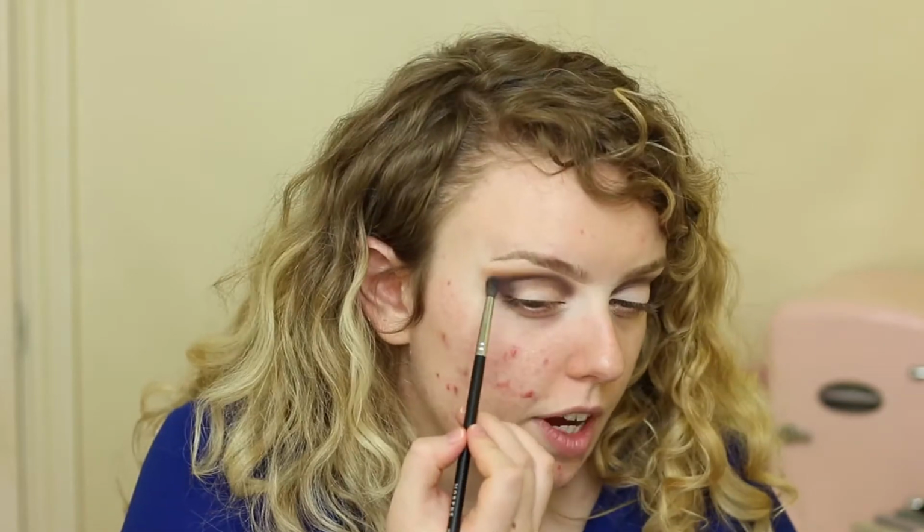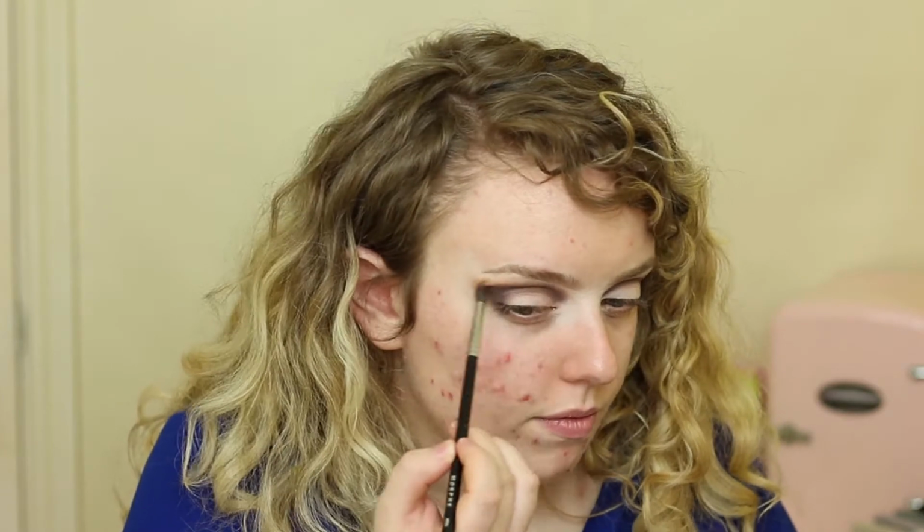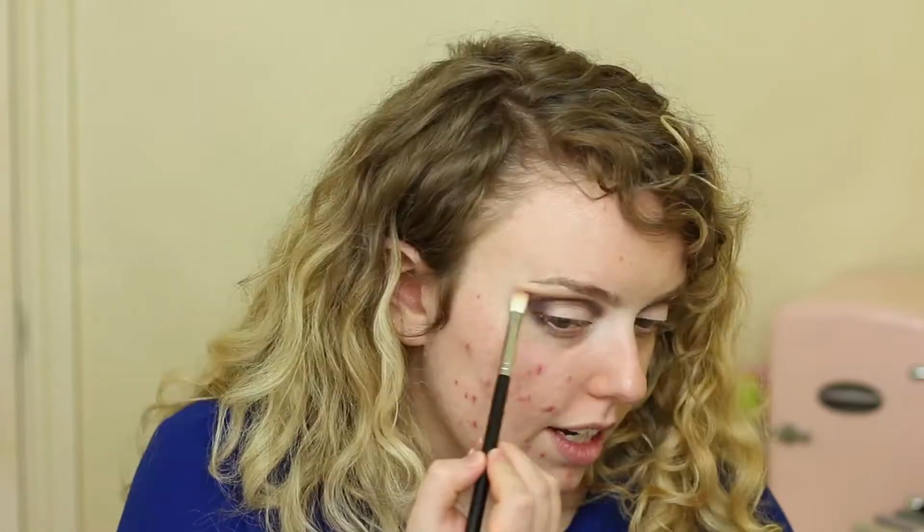Just going to take my M506 again. I've not added any extra product. No, I think this eye is just kinda messed up. How annoying.